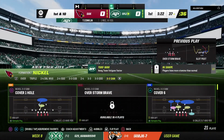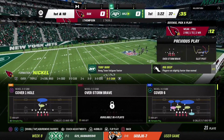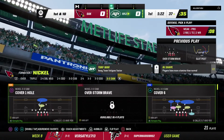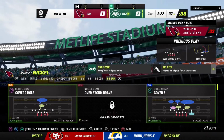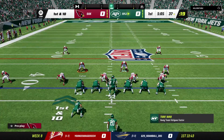The Jets sitting at 5-2 on the year, and they come in on a good run, winners of 5 of their last 7. And I thought that they played pretty well last week. Their execution, their discipline, their resilience, all on display in that victory. Line of scrimmage, the 37 on 1st and 10.